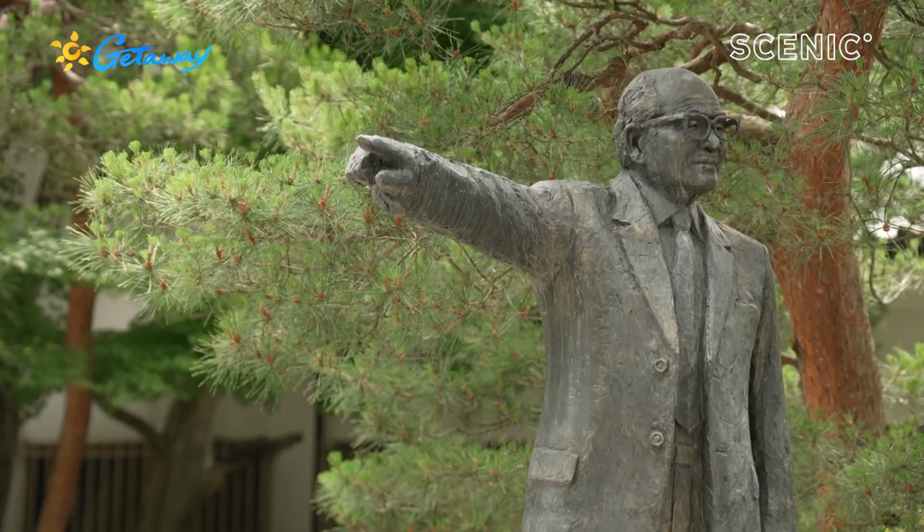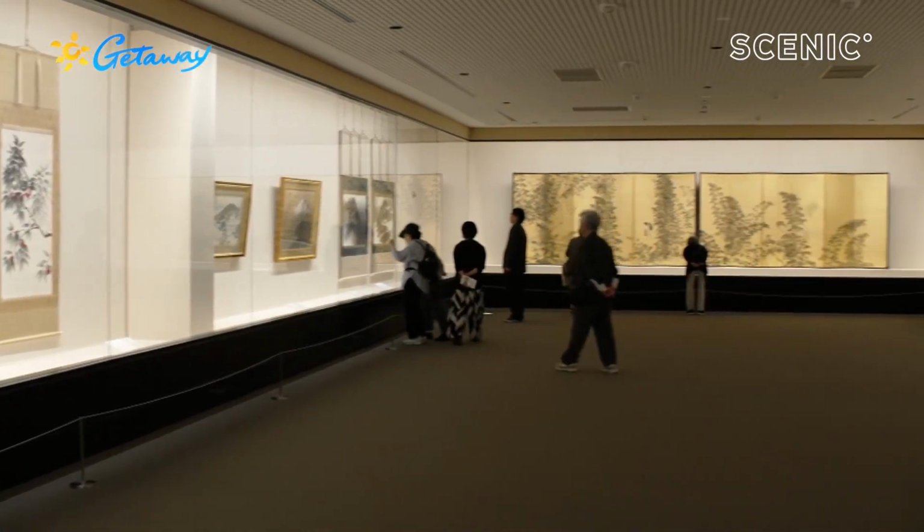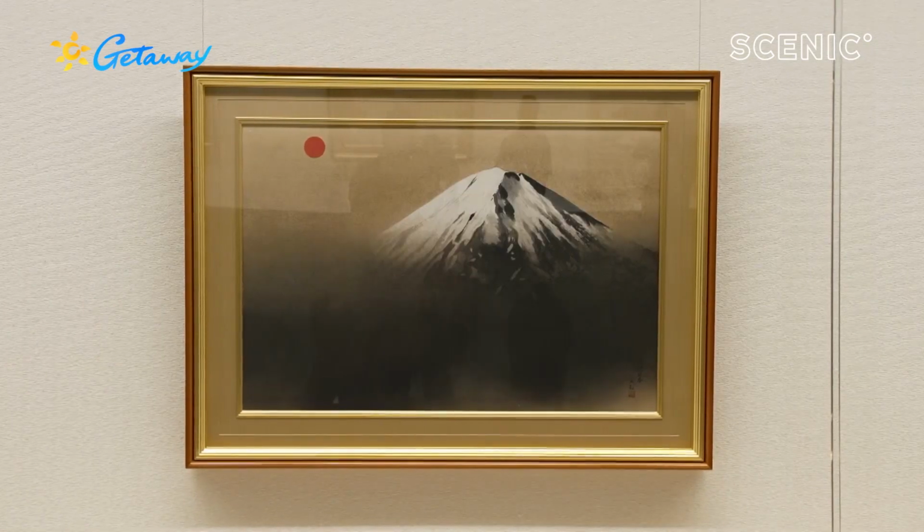As well as the live landscape art, the Adachi Museum houses a collection of almost 1,300 20th century paintings and artworks.